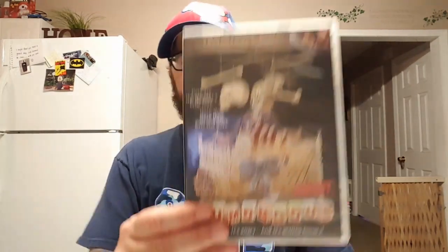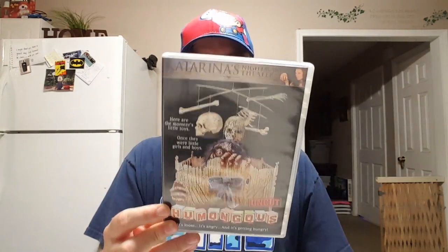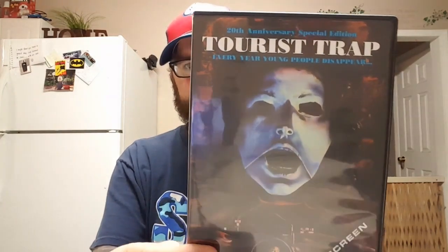Insidious, keeping that. A fantastic out-of-print find here. This sells for $20 to $25. I picked it up for 50 cents, and that is humongous. I watched this the other night, and it's pretty out there. Another one that I watched the other night, it too is out of print, sells for around $10, is Tourist Trap.